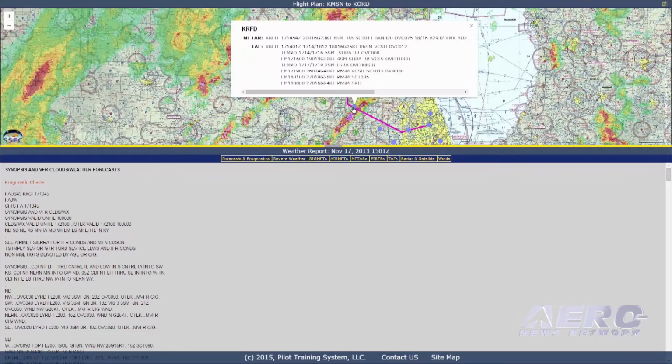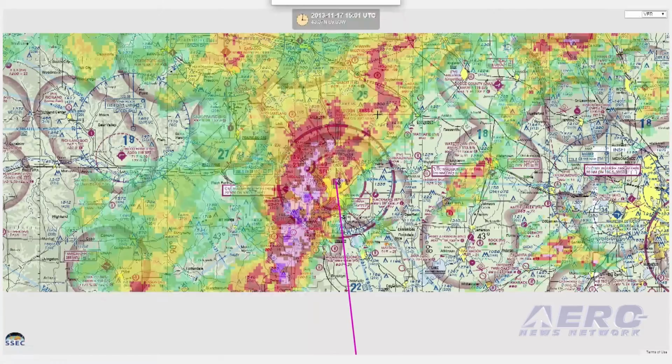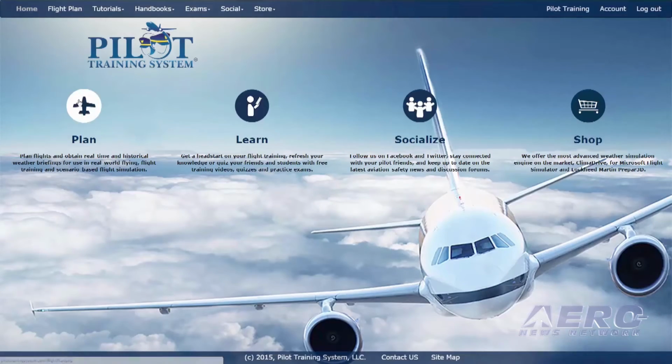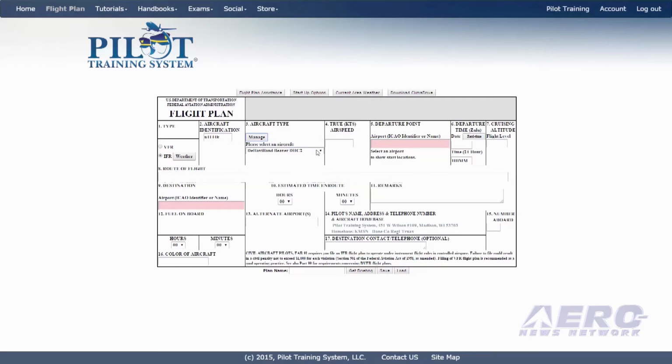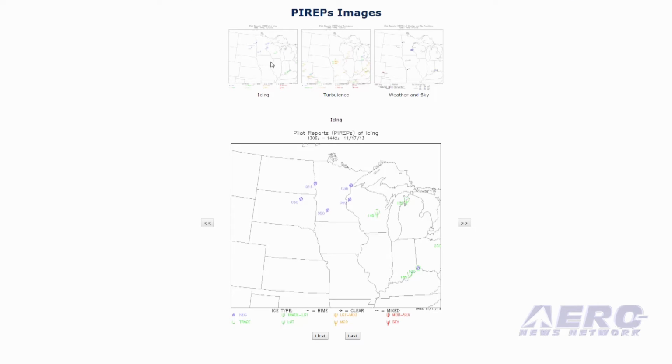And this is how it works. You download the plugin and it installs into your existing simulation software. Then you go to pilottrainingsystem.com to get an authentic weather briefing. You can get a real-time weather briefing, you can get specific historical weather briefings, or you can just tell us what type of weather you want to experience, and ClimaDrive will actually assign you a weather briefing from some historical date and time.